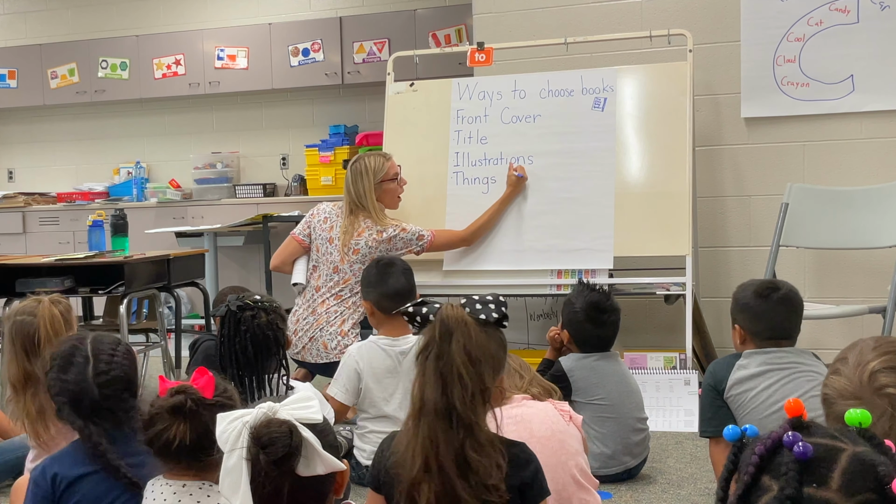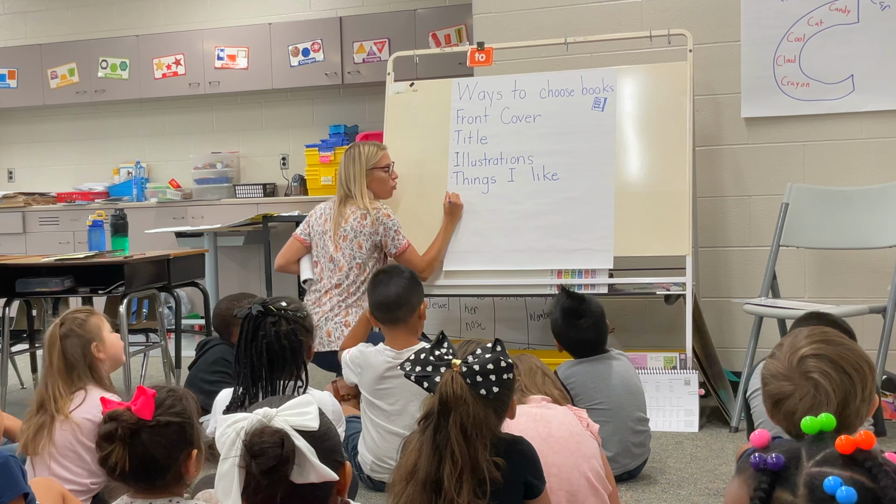Things. There's our sight word. And another sight word that you don't have up there yet, but will be coming, like. Things I like. And let's do one more.